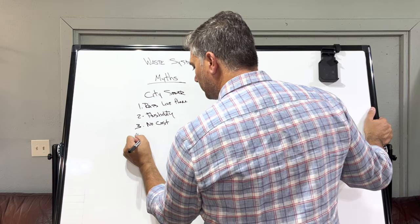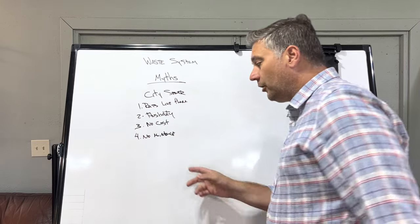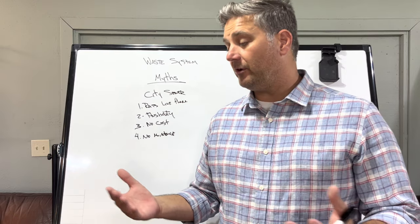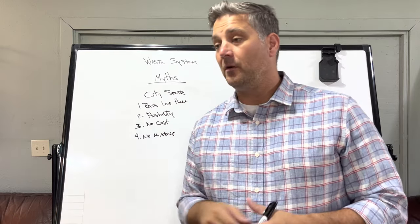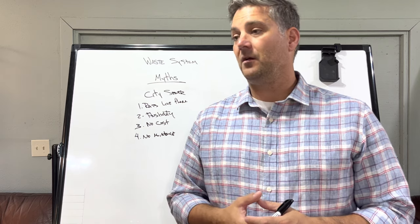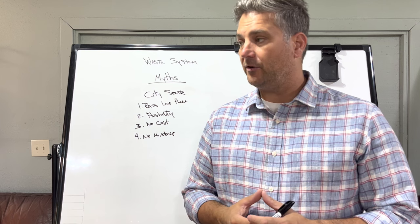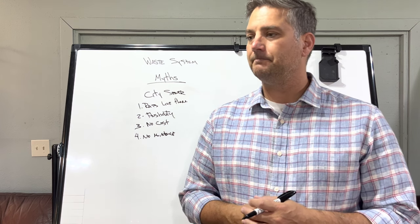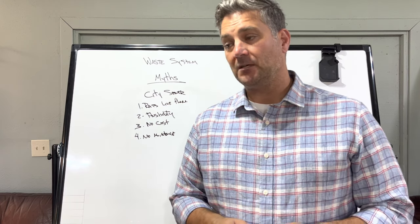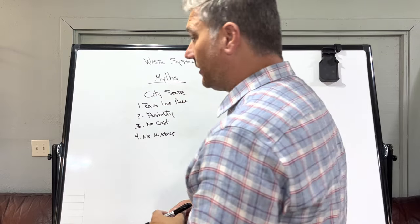Number four, no maintenance. So that is not true. There is maintenance. If you talk to some of your neighbors that live in the city, they got to roto-root that line because trees will grow their roots into that lateral. And the other maintenance is you want to make sure that you have a proper working sump pump. That's for the city sewer as well, right? So there is some maintenance. Not overall a lot, but maintenance nonetheless.